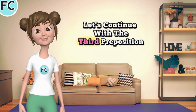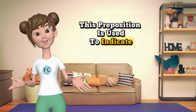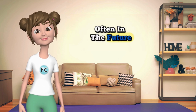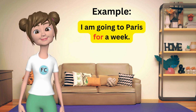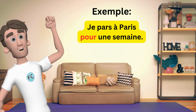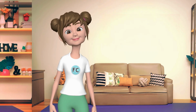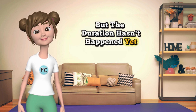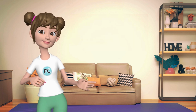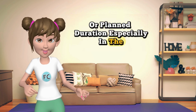Let's continue with the third preposition. Pour. This preposition is used to indicate a planned duration, often in the future. Example: I am going to Paris for a week. Je pars à Paris pour 1 semaine. This means that I intend to stay for a week, but the duration hasn't happened yet. This preposition is often used to describe an intended or planned duration, especially in the future.